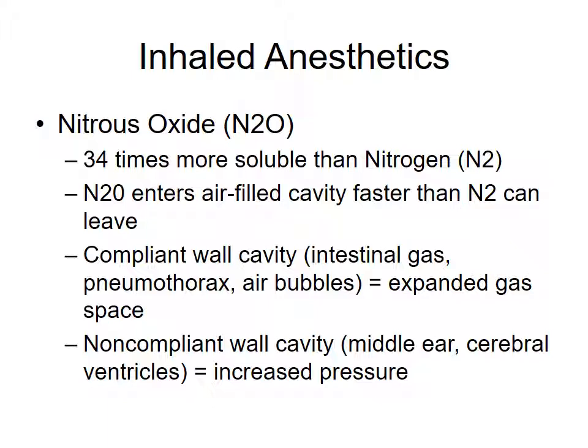You blow the graft out because the ear has air in there. That air starts to expand, the pressure increases, and you blow the graft out. That was one of the things you had to know. So if somebody comes in with a pneumothorax, you're not going to put them on nitrous oxide.